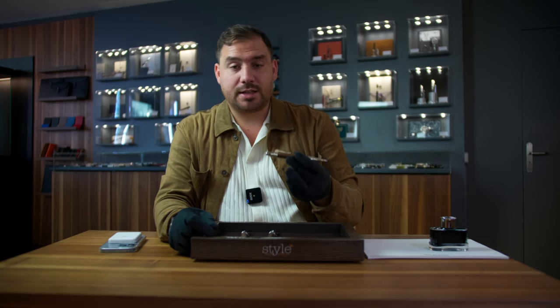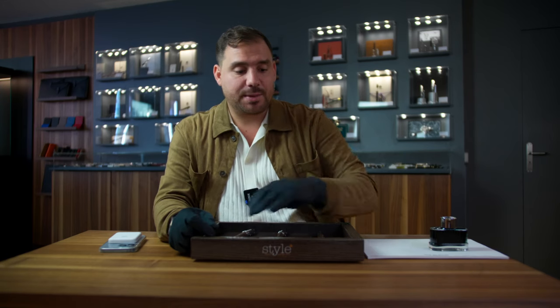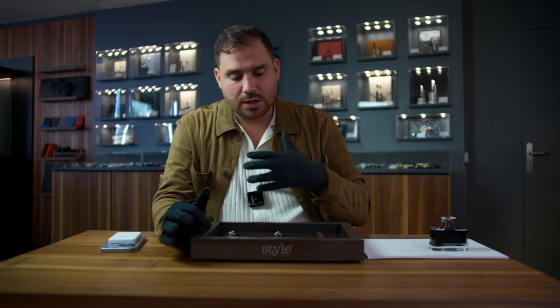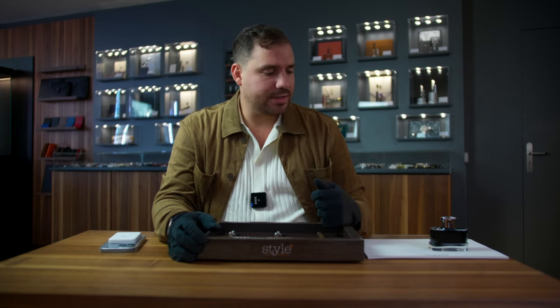As I was telling you, it comes as a mechanical pencil and as a ballpoint. We have the fountain pen that goes at 1,200 Swiss francs, the rollerball at 790 Swiss francs, and the mechanical pencil and the ballpoint are priced at 690 Swiss francs. That's a great price point. Obviously, you know, we're talking about high-end materials. We also know that prices are going up because of different situations that are going on around the world. So I think the price is totally legit for the kind of quality that you are getting here with this Graf von Faber-Castell.